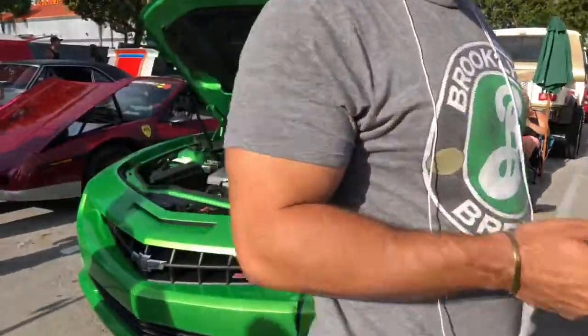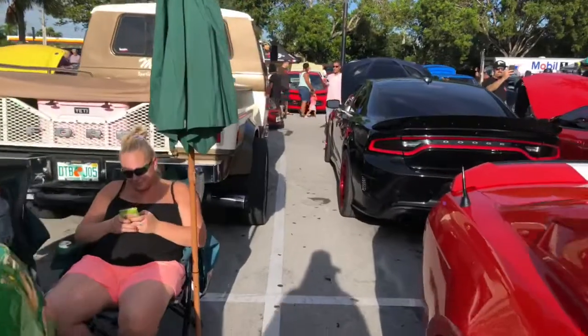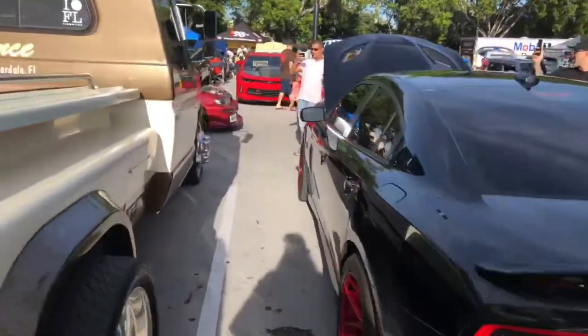Oh, I gotta show you the, I know it's gonna sound like I'm crazy, Mad Max BMW.